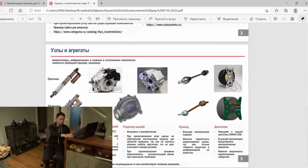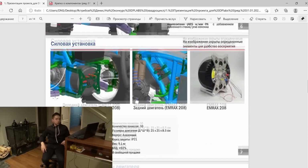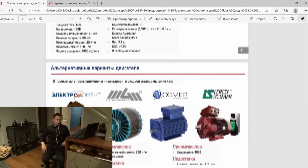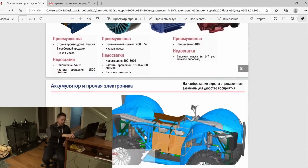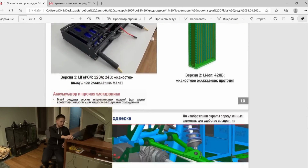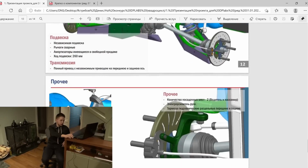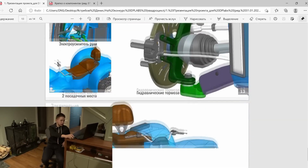Unlike the other projects, for many parts like suspension elements, for example the shock absorbers, he indicated exactly where he got them from, whereas in the other submissions these were just abstract models. But in our technical requirements we specified that the engines, power steering and many other elements should be available for purchase on the open market, and he got all of that right.